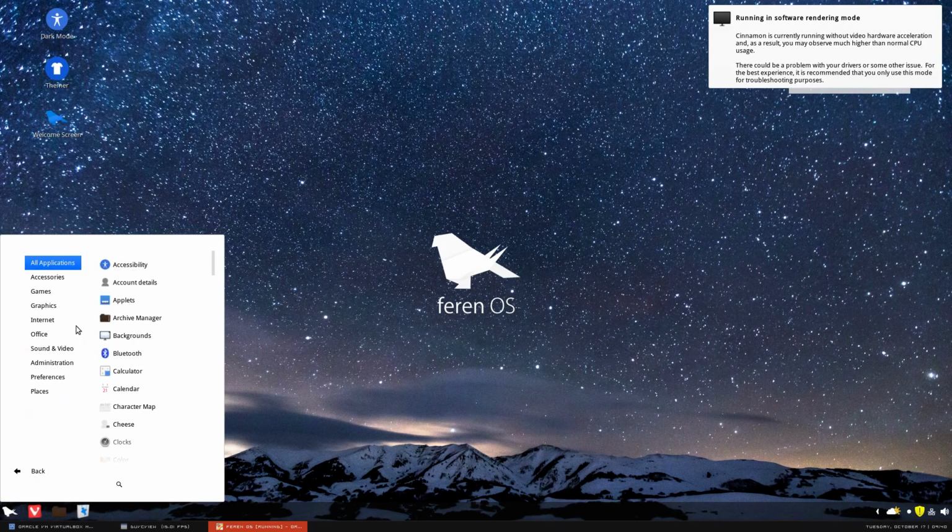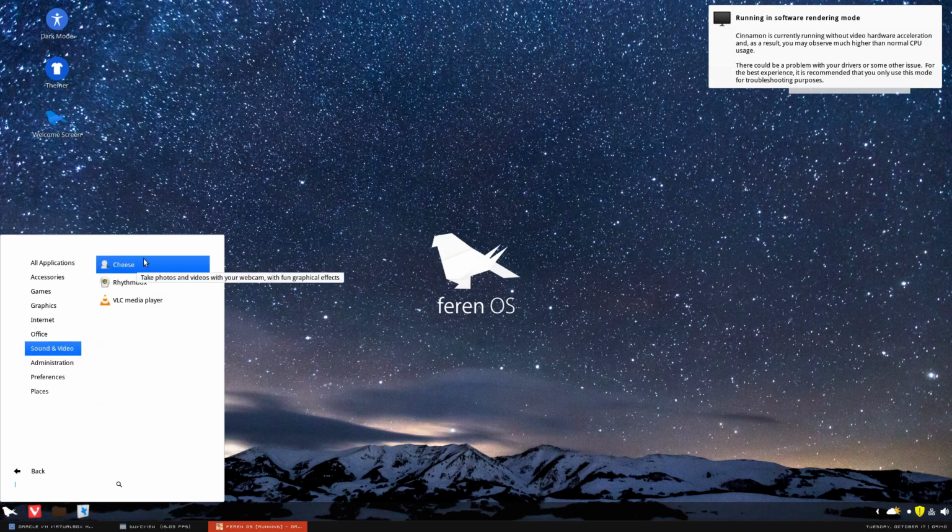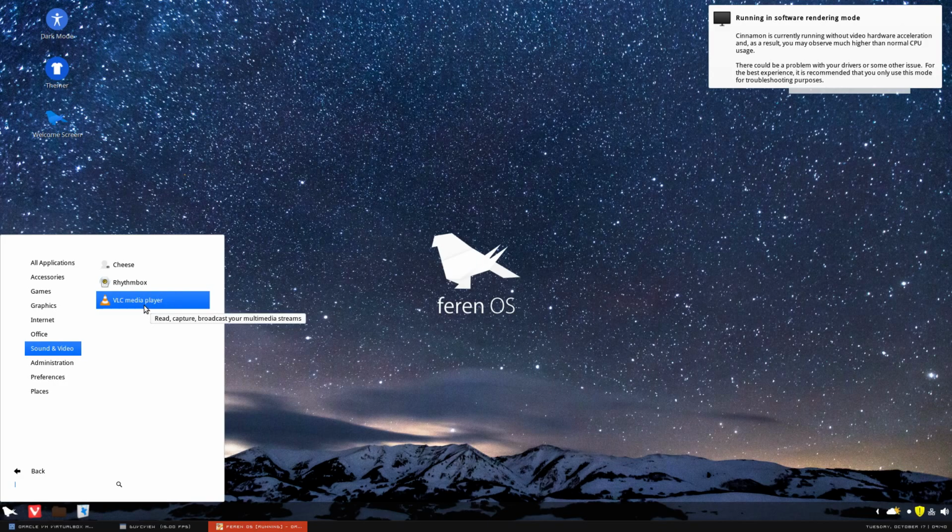Alright. And that was it for Internet. Office, we have the entire LibreOffice suite. So, good job on that. Sound and video, we have Cheese, which is a webcam app, Rhythmbox, which is a fantastic audio player, and VLC, which is also a great media player. You can do audio on it, but it's mainly for video.